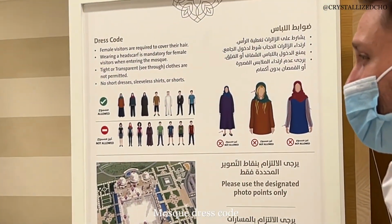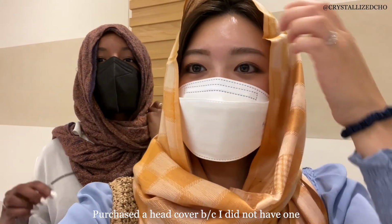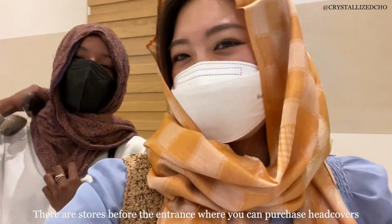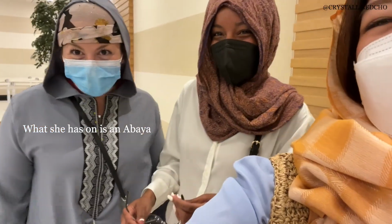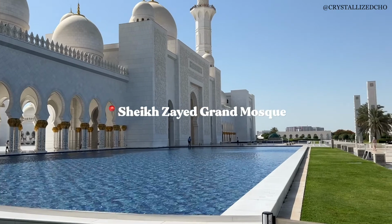No sheer mesh tops. Got our little head covers. It's 50 dirhams. Well spent. Look at Nicole. She got like a full dress situation. So cute.